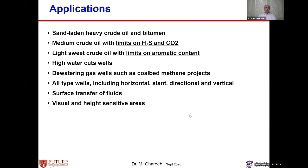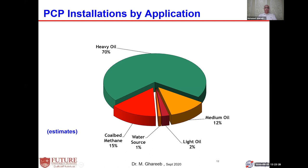For that reason, some publications and some studies show that 70% of the heavy crude oil applications of this type of artificial lift are using it. Whenever you go and find heavy crude oil, you find a high percentage of these wells running with PCP. If you ask where the PCP is used, usually 70% of the use of PCP is for heavy crude oil.